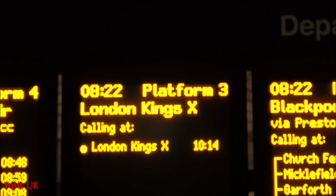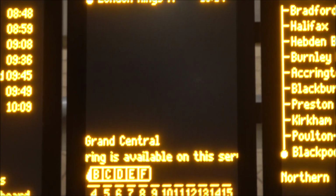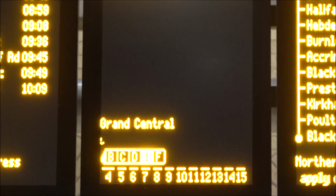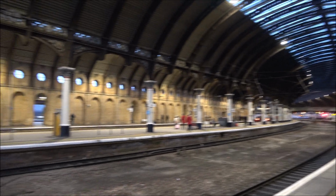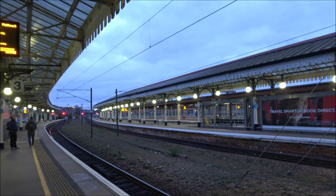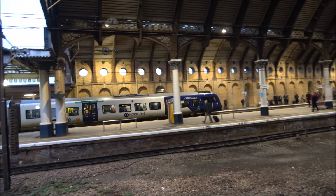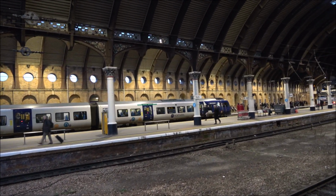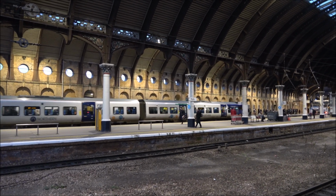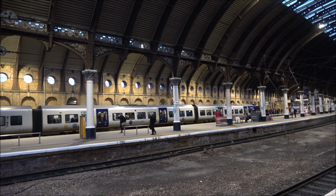It's January 9th, 2024, and it's 8 in the morning at York Station in the United Kingdom. Today we'll be riding the 822 non-stop Grand Central service between York and King's Cross. York is a large station operated by LNER, which serves trains on the East Coast Main Line between London and Edinburgh. York Station mainly services CrossCountry, TransPennine, LNER, EMR, Grand Central, and Northern trains.